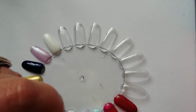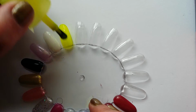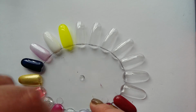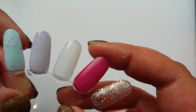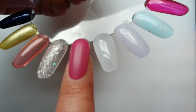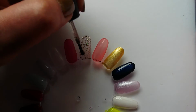Most neons will dry matte just because of the formula. I'm not an expert on making nail polish, but I imagine that the pigments in it are so bright that it just dulls the formulation. So that's Louis Lemon on its own, and we'll see that start to dry down matte. And while that's drying, we'll just go back and have a look at the matte from Barry M. I think sometimes it can give a really dramatic look on the nail having a matte polish. And we're just going to put another coat of Luxe so we can hopefully see the build-up of this textured effect.